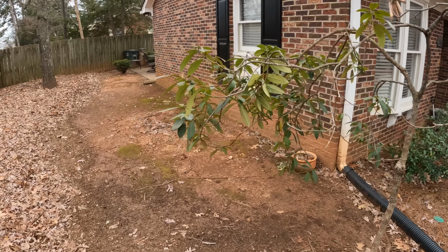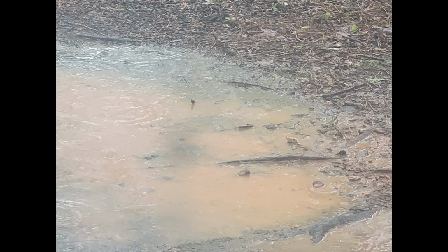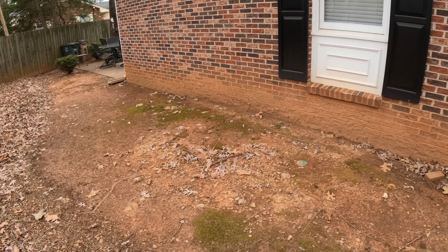So I've got some more pictures and video that the homeowners have sent me. Here are two pictures that the homeowner sent me, and they presumably took these from inside the house. But you can tell from that side area where there's no leaves and the ground is bare, that's pretty much where all the water is sitting and just hanging. So it's not too difficult to see what's going on here. This apparently turns into just nothing but water.